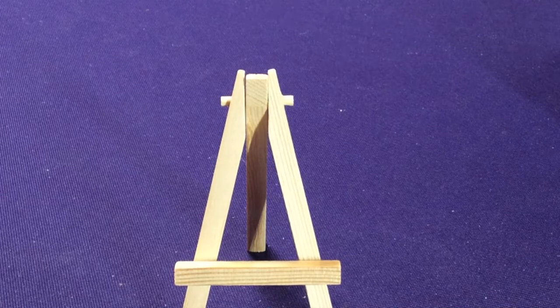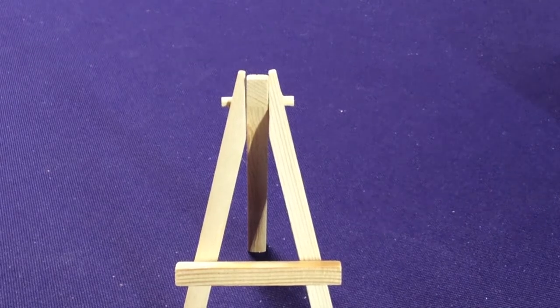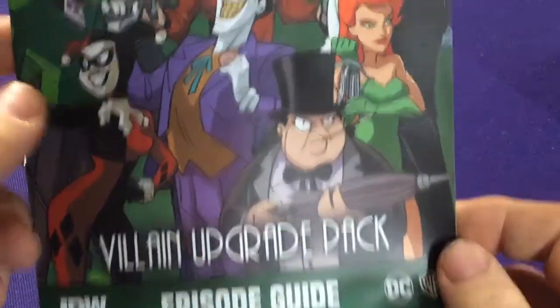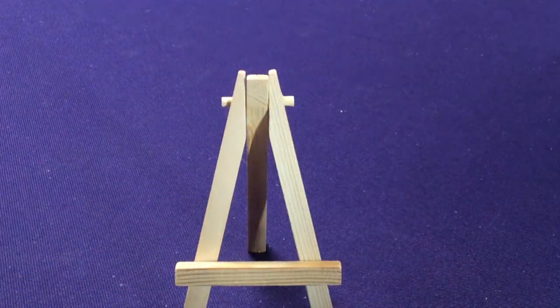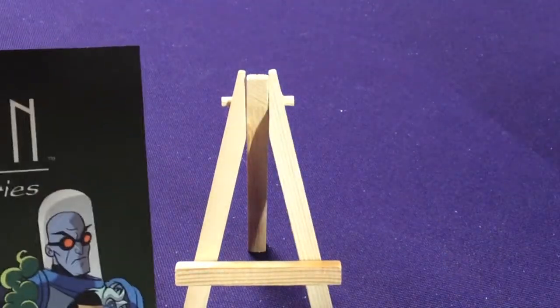And then there are 4 other dice that are for the villains, which I will explain when we get to the villain video. Alright, so that's all I got for this one. Check out part 2 to see the villain upgrade pack. There's a stack of cards to go through, so we'll just do that as a separate video, just because it's going to take a little while to do.